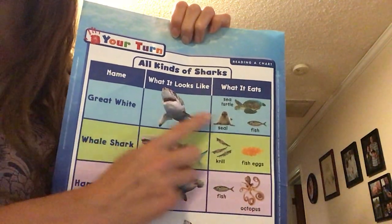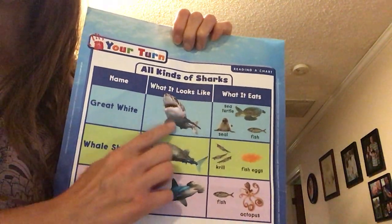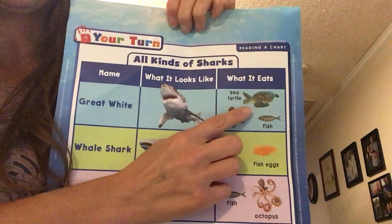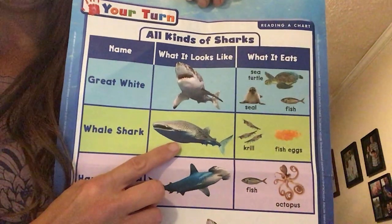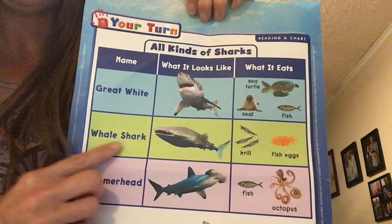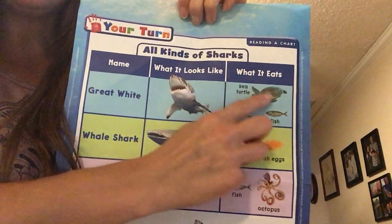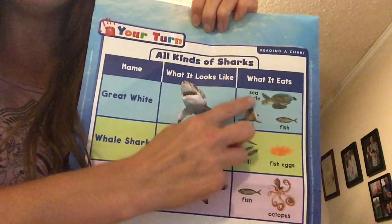Wow. If this shark can eat these big animals with hard parts, they must be really what? Strong. To be able to eat a sea turtle, we learned that sea turtle shells are hard like armor. Okay, let's read about the next shark, a whale shark. This is what he looks like. You think he looks kind of like a whale? Yeah, I do too. I see where his name comes from, whale shark. He eats krill, which is like shrimp, and fish eggs. So that's very different, isn't it? The whale shark and the great white eat very different foods.